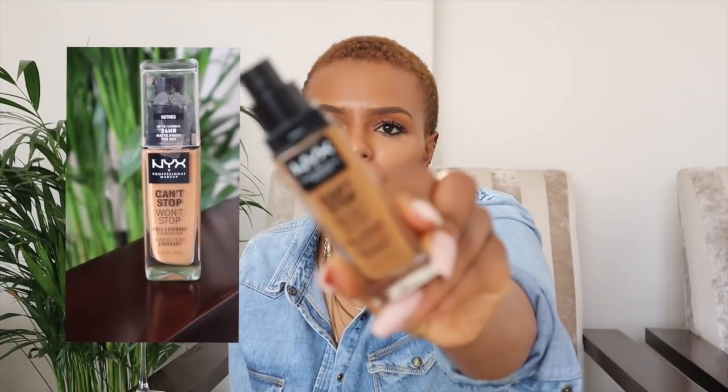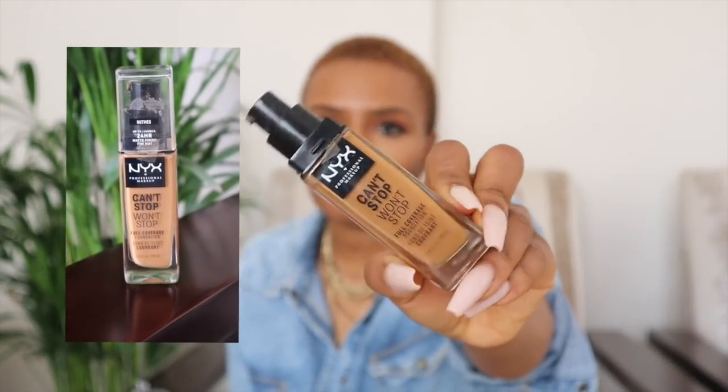First one, cost effective, this is the NYX Can't Stop Won't Stop foundation. Wow. Okay. So this is the Can't Stop Won't Stop foundation. Beautiful on the skin. Leaves your skin feeling dewy, quite buildable. I think if you go light-handed, it doesn't. It's a full coverage foundation, but you can go light. You don't have to put too much of it on. It leaves a very dewy, radiant finish. Sweetie. So this one from NYX, really, really good.